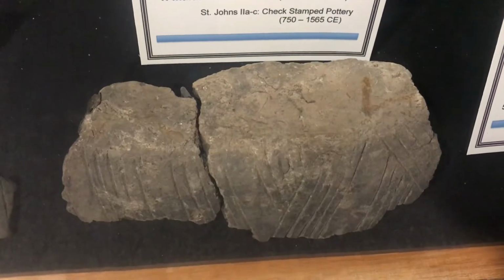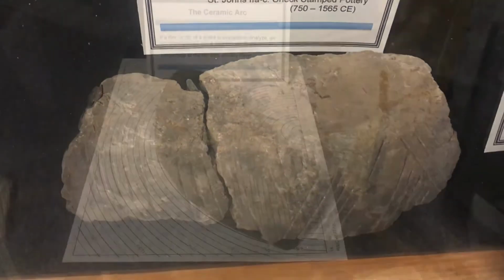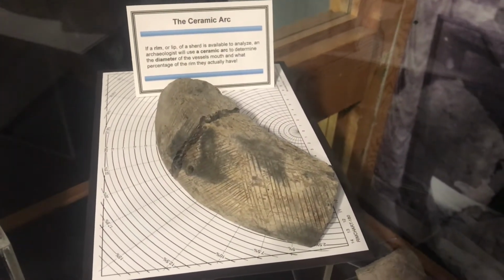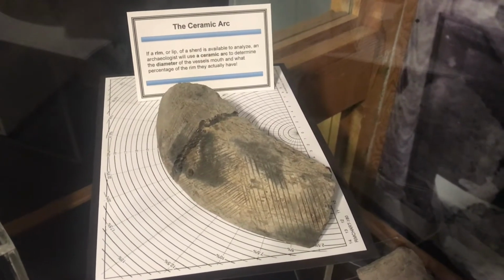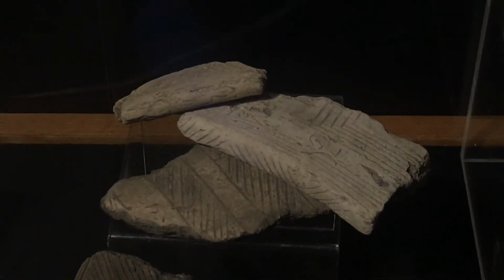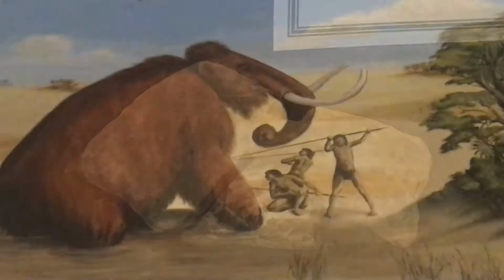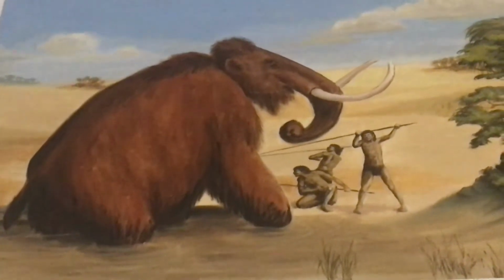This is some pottery from the Malabar II period of about 1,000 years ago. The ceramic arc. And they use these charts to determine the diameter of vessels. And some incised pottery fragments. Some ancient Indians hunting a mammoth.